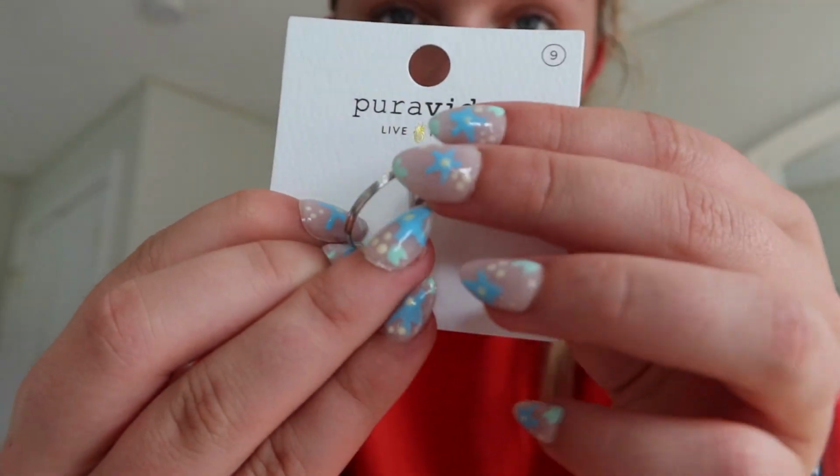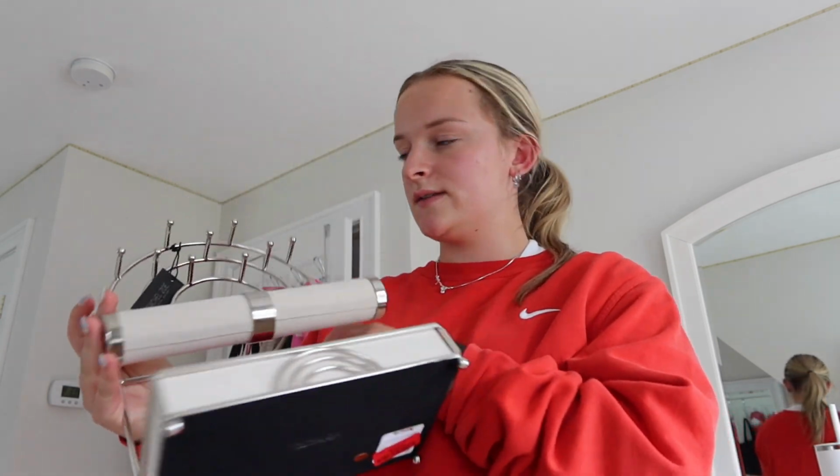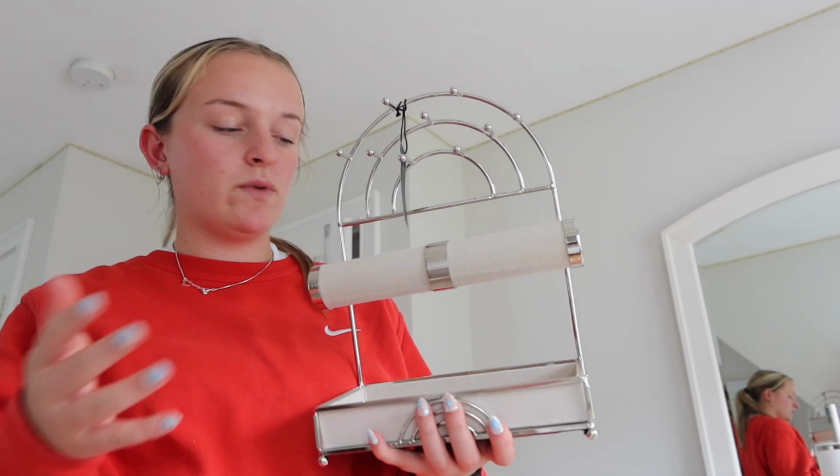A Touchland hand sanitizer, and I got this myself, this Pura Vida ring. It's actually so pretty. It's not focusing, but there you go. I'm getting all my school supplies and stuff, and I forgot to order a planner. So we have this little planner that just says 25, and it's actually really cute inside, and it's a 2025 17 month planner. At TJ Maxx, I got this jewelry organizer because I don't have one. I got rid of my old one and then I realized I needed one.